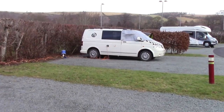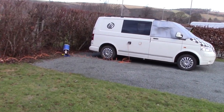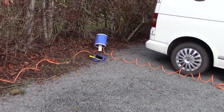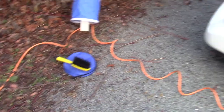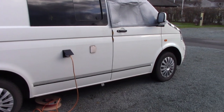When we got here, of course the roads are so dirty and they're covered in salt because of the snow that we've been having. The van was absolutely filthy, but I've been using my collapsible bucket that you can see there drying out, and a little brush, and that gets all of the road dirt off, and as you can see the van looks quite clean.